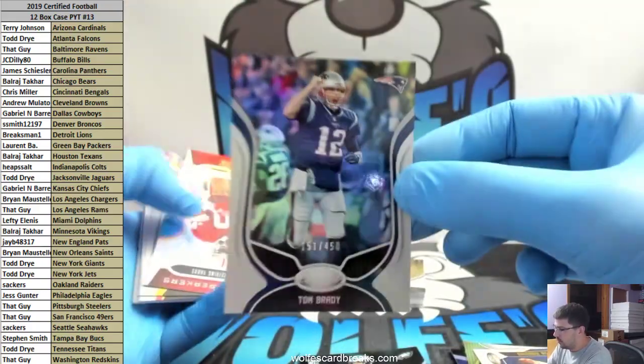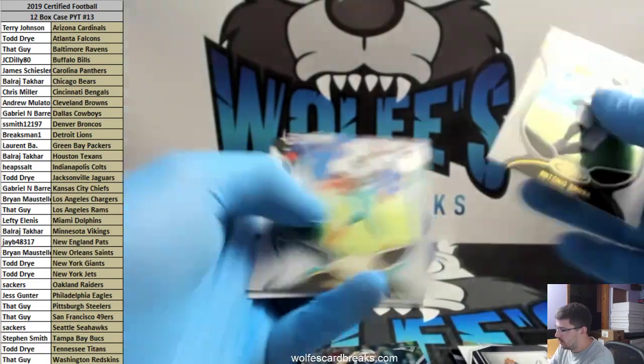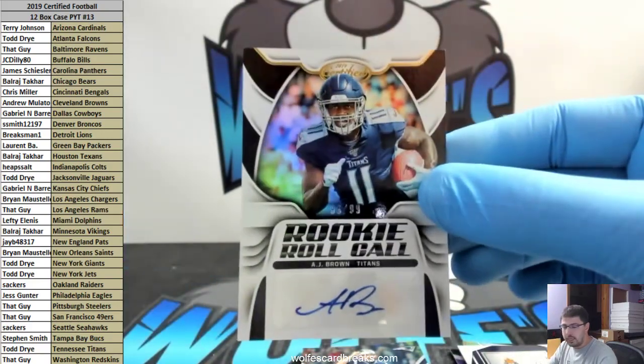Tom Brady, numbered to 450. Rookie roll call, A.J. Brown to 99, Tennessee Titans.